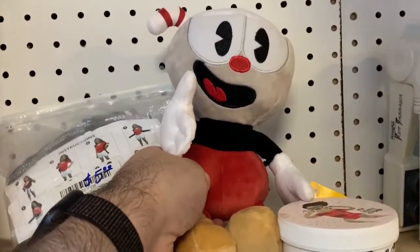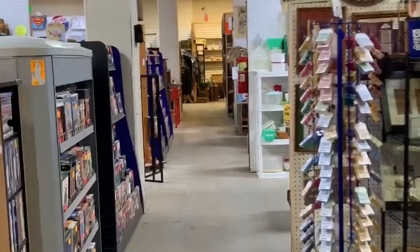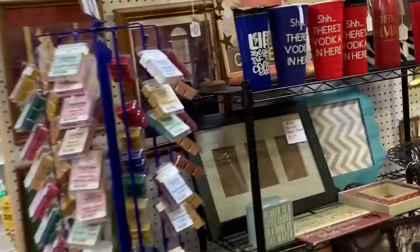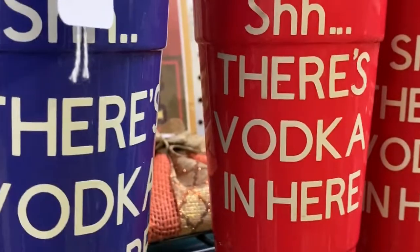But out of nowhere, there's this Cuphead plushie. It's like an official Cuphead plushie. It's not bootleg or anything. But it's just sitting here next to this stuff. Why? You know, after going to these flea markets today, I wish there was vodka in here.